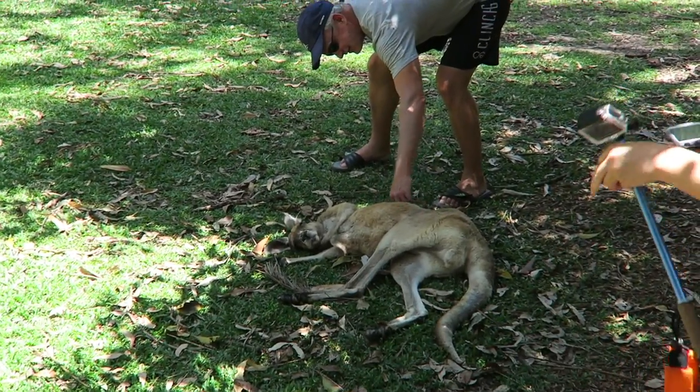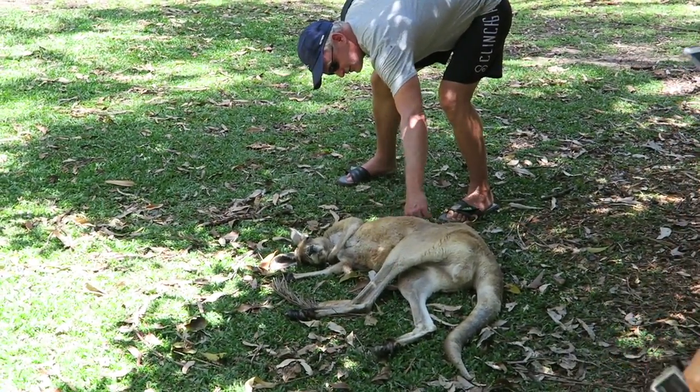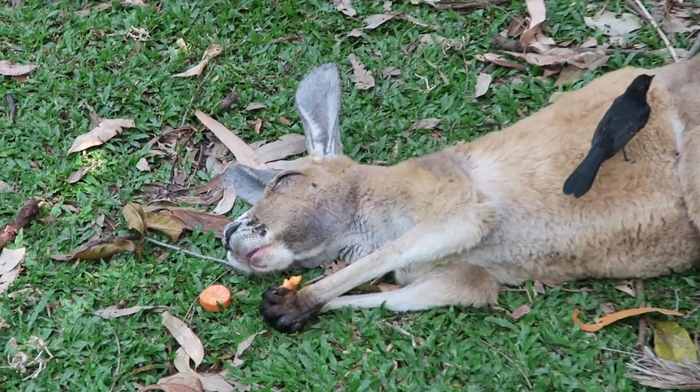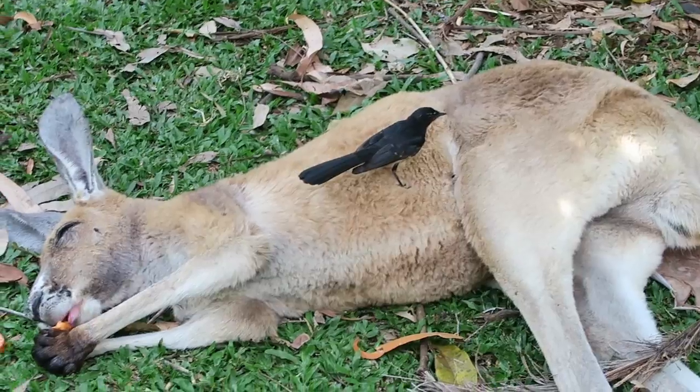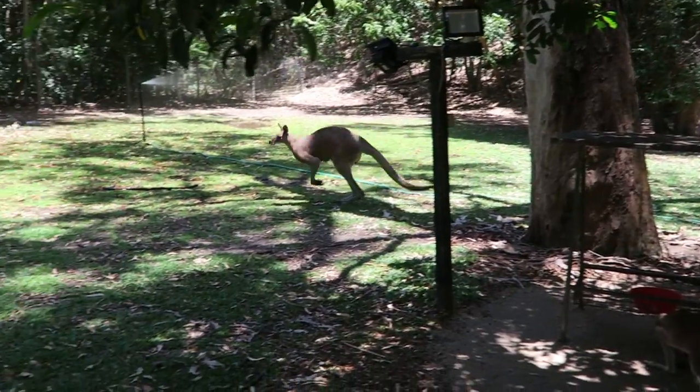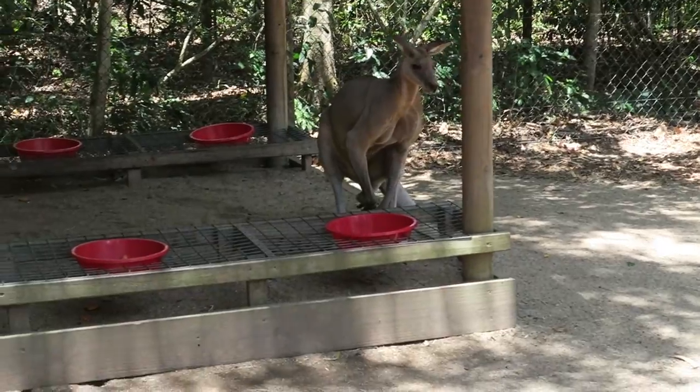I'm afraid if he wakes up, he's gonna start kangarooing him. He's so tired, he's not waking up. This kangaroo is so out of it. He's eating a carrot, and the bird's on top of him, and he's still not awake. His eyes are still closed. And there's a big kangaroo hopping around. Hello!